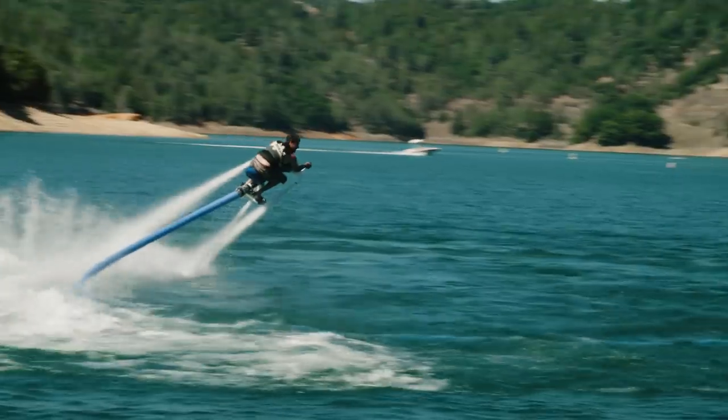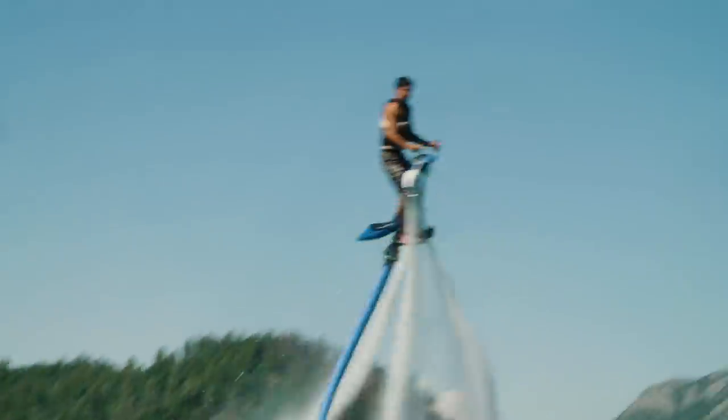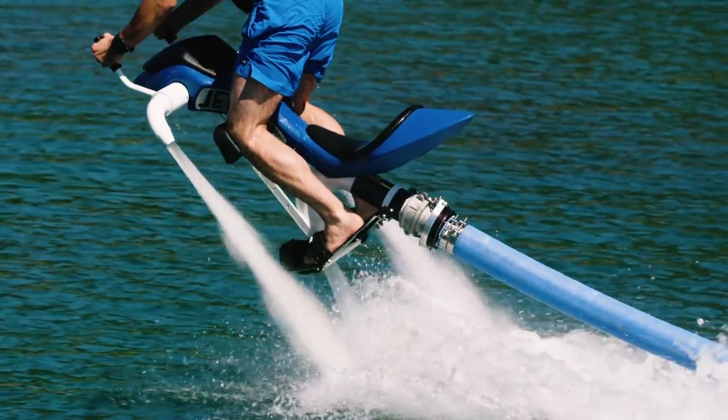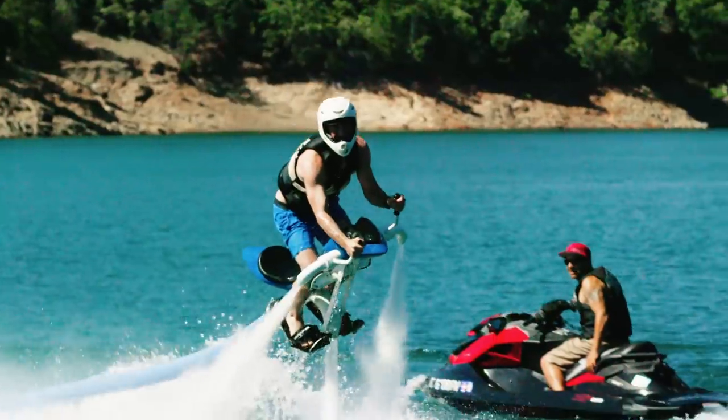The basic Jetovator kit costs about $9,000, which is a lot cheaper than a Seabreacher, but it isn't exactly cheap, especially when you consider you need your own personal watercraft too. That said, there are more and more places where you can rent these, get lessons, and try them out for yourself. So what did we learn here today?